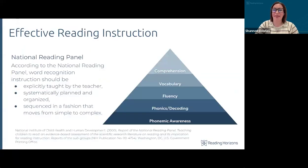From here, we're going to look at the reading pyramid. The research is really clear that every student benefits from instruction in 5 essential components of reading that have been identified by the National Reading Panel in a big meta-analysis of decades of scientific research in reading development. The essential components include instruction in phonemic awareness, there at the bottom, explicit, systematic, and sequential phonics, fluency, vocabulary development, and comprehension strategies. The National Reading Panel also explained that teachers need to explicitly teach this instruction in a systematic way that's organized and structured from simple skills to more complex skills.